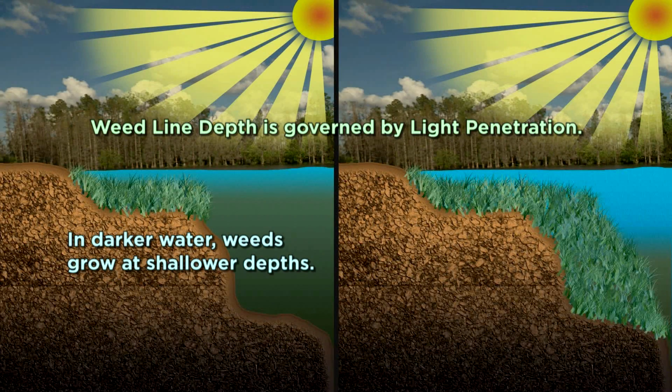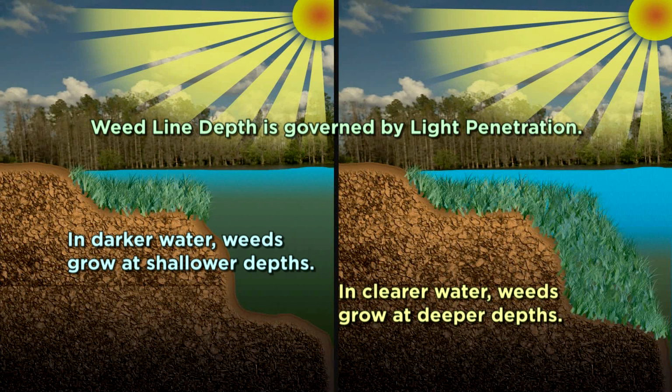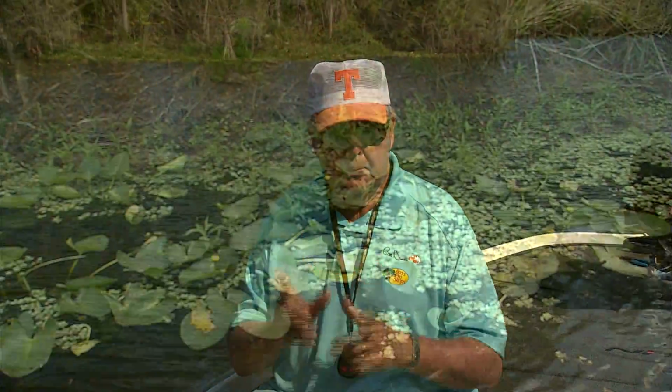Weedline depth is governed by sunlight penetration. The clearer the water, the deeper the vegetation will grow. In lakes with dark water, the deepest weeds often end as shallow as 4 to 6 feet. But in clear water, the weeds can be as deep as 18 to 20 feet. Usually weather, algae blooms, and water clarity may cause the depth of a weed line to vary from year to year. There is one final but very important point to remember.